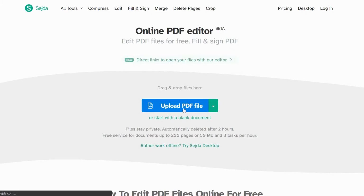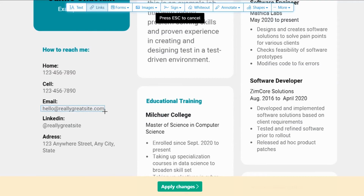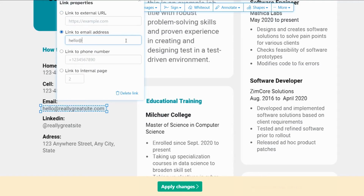So what you'll want to do here is upload your cover letter or your resume in PDF format. Select the links button. Highlight the text you want to link, add the link or email, and then save and download your file. Also, this is the one free PDF editor that I found that allows you to make your email address a clickable link. So that's mainly what I use it for. They also have other features for modifying PDFs. So even if you're not using this to modify your resume and cover letter, you may still want to bookmark this site anyway. All right, those are all the tips I got.